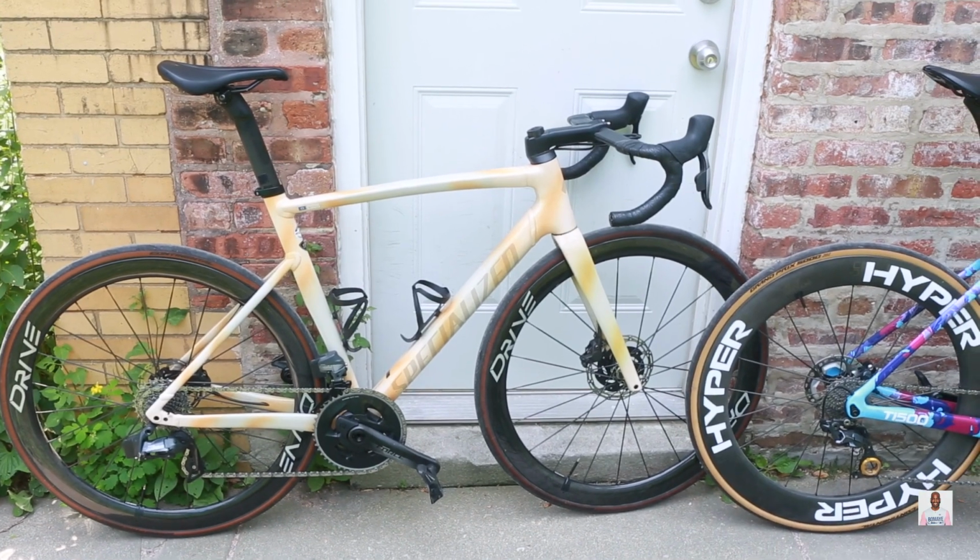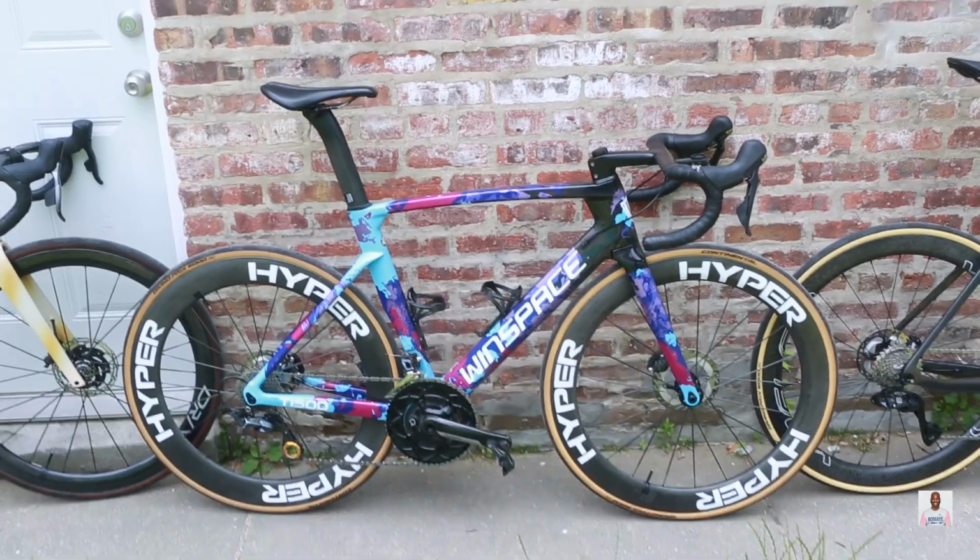Next up, let's talk about the Winspace Hyper T1500. My Winspace T1500, this is my favorite frame.